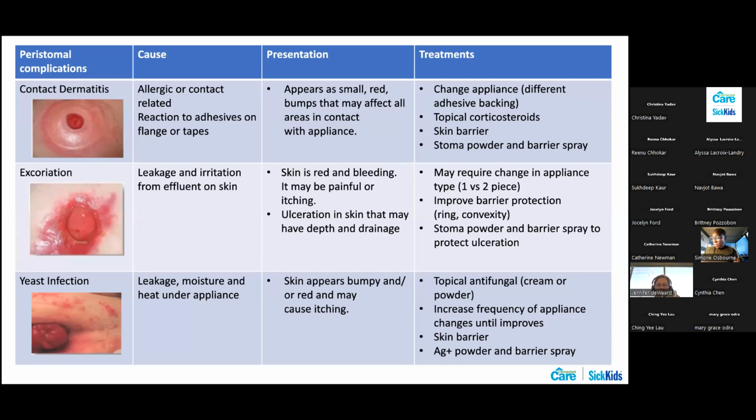So we may require just a change in appliance, perhaps from a 1 to a 2 piece that can provide better adhesion. We may think about things like barrier protection, such as a ring, or changing to a convex device that has protrusion in the flange that can help to push up the stoma, get the effluent more into the device than sitting on the skin. Also use stoma powder and barrier spray. It's literally all over our hospital because it's probably our first line of defense for a lot of things because it's the easiest thing that we can do to help heal the skin.